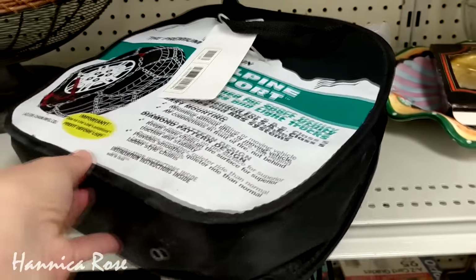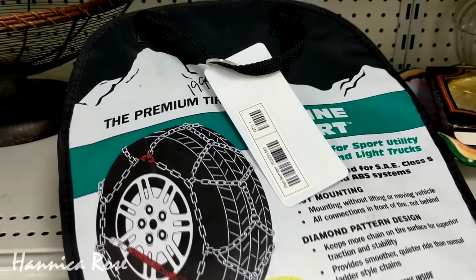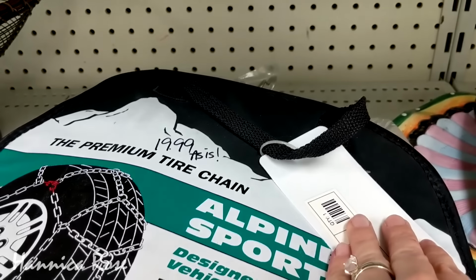I'm assuming that somebody from the north or maybe a colder area donated this, because you definitely don't need this where I'm at here in North Carolina. And now I'm going to show you everything that I did purchase today.